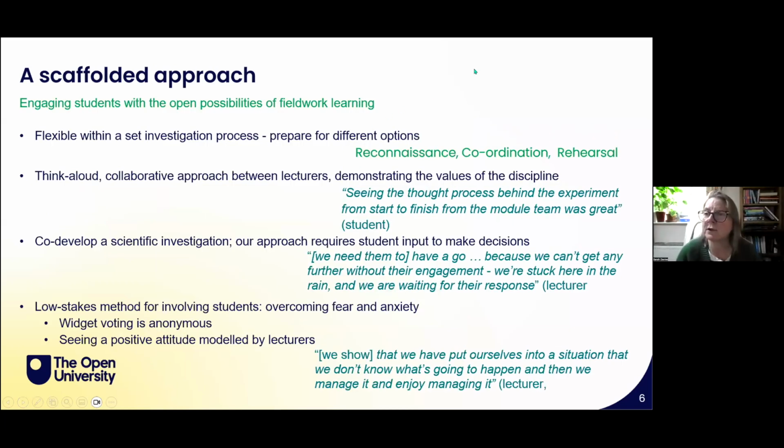So talking about a scaffolded approach, this is how we think of engaging our students with the open possibilities of fieldwork learning. So it's very flexible because we are responding to student decisions and student input, but we need a set investigation process to be able to manage the whole thing from our side. But it also shows students the set process you would go through in a scientific investigation. You would make observations in the field. You would then come up with a hypothesis. You would decide what samples you're going to collect and how you're going to analyze that data. So that sort of process is set. But within that, students might decide they want to investigate soil, plant species, water, temperature. You know, it can be a whole range of environmental things that they want to look up. So we prepare for these different options.